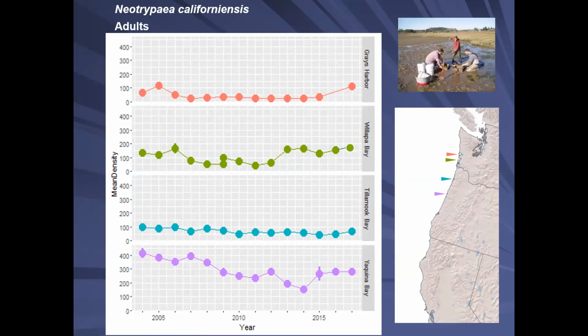So here's ghost shrimp, the current issue, and this is our long-term record. As I said, I've been monitoring now in other estuaries to the south because I'm down here in Yaquina, and these estuaries are on my way up here to Willapa Bay. So we monitored them for 10 plus years, and their populations were very low when we started monitoring, but they've all increased in all of those estuaries in recent years, except for Yaquina. They were still high down there when I started monitoring, and they've declined over time and then increased recently.